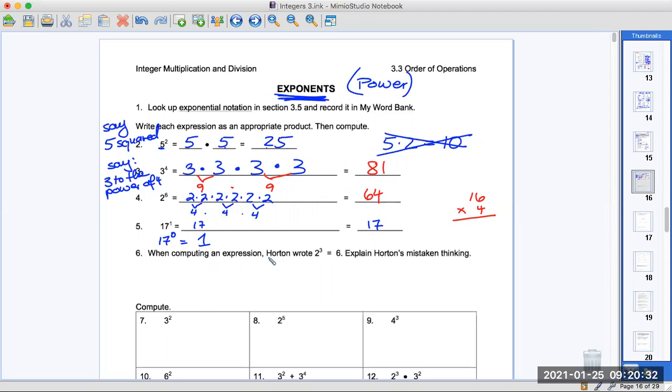Number 6, when computing an expression, Horton wrote 2 to the power of 3 is 6. Explain Horton's mistaken thinking. Who can tell me why this is wrong? What did Horton do? He just multiplied 2 instead of multiplying 2 together and then taking that answer and multiplying it by 2. Yeah, he multiplied 2 times 3, right? He took those two numbers and multiplied.